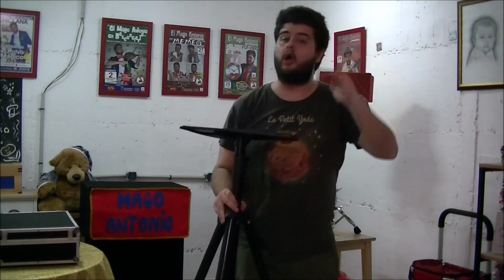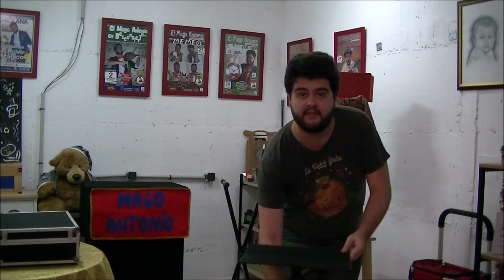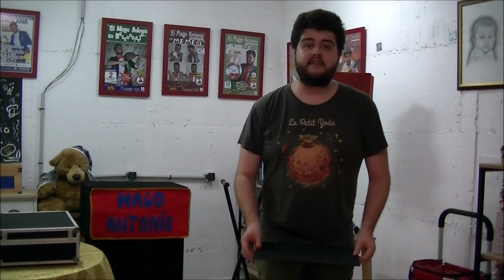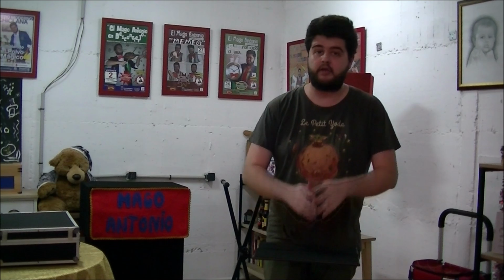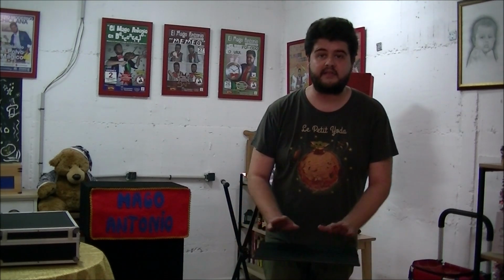So this is the table, this is the tripod. It's much lower than the roll-on table and than the keyboard stand, but that's great. It's about waistline, about here, and this is great to do a card demonstration in close-up. It is great to do a chop cup routine, things like that.